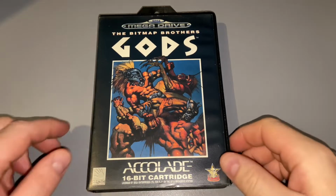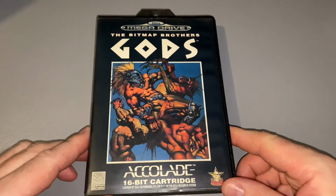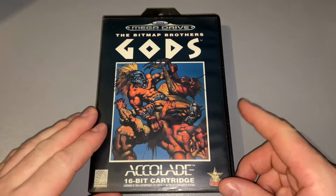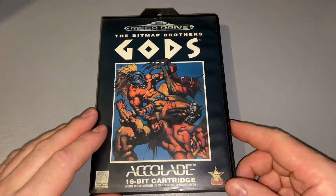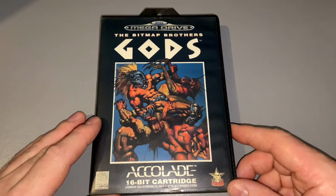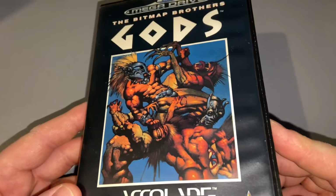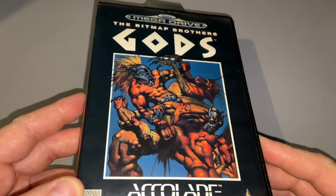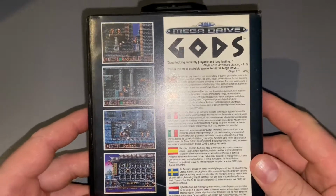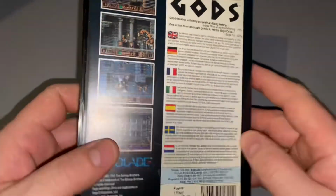So the first game that we have up in this retro pickup is the Bitmap Brothers Gods. Now, I do own this on the SNES. I think it's actually one of my few SNES games that I do have boxed. And just look at the actual art on that. That's absolutely amazing. It's worth getting this game just for that artwork as it is. The box is in pretty good condition. Still got the hanging tag on it. A little bit of a mark there.